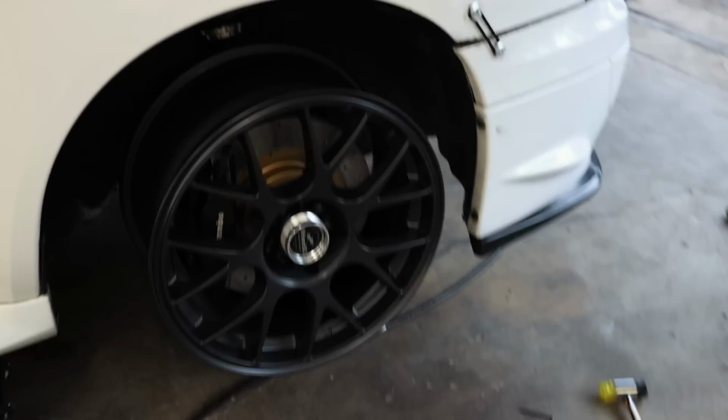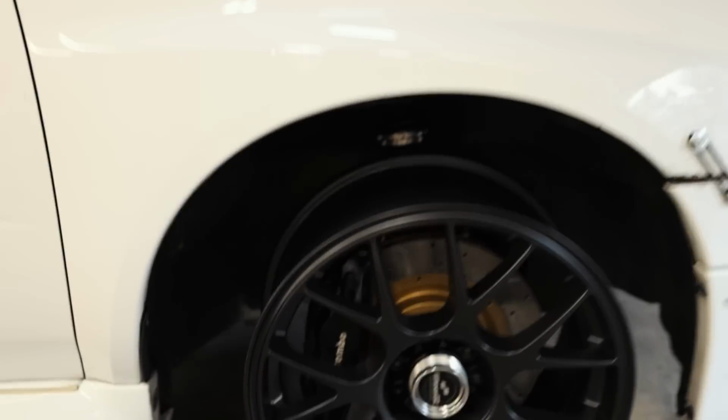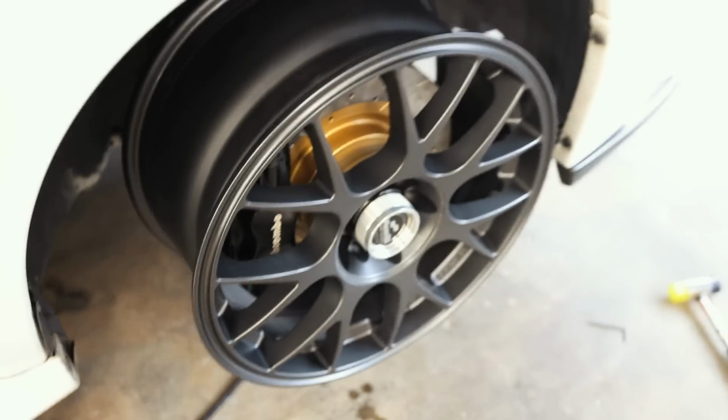Those do actually look really good. They're fresh. You like them? Yeah. Those are Matt's new wheels, ain't mine. I've been looking for split sevens for so long. Dude, they clear Brembos. Like a lot. Like with a mile. The S402 uses a split seven.